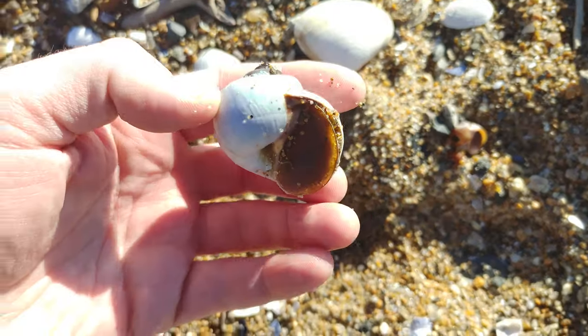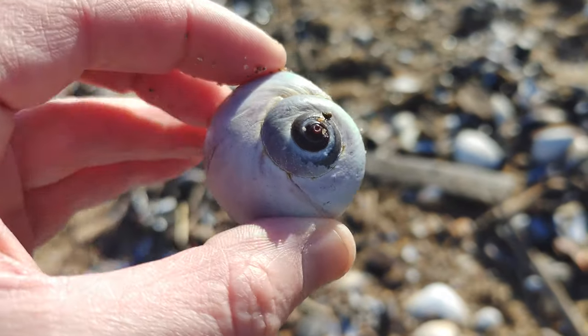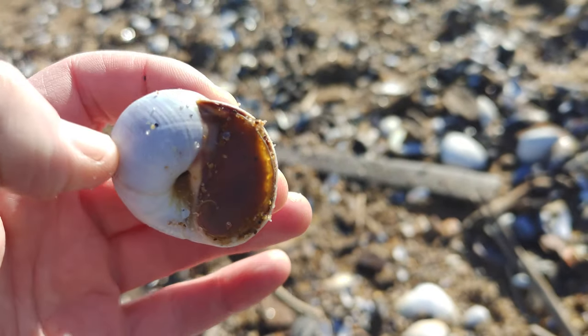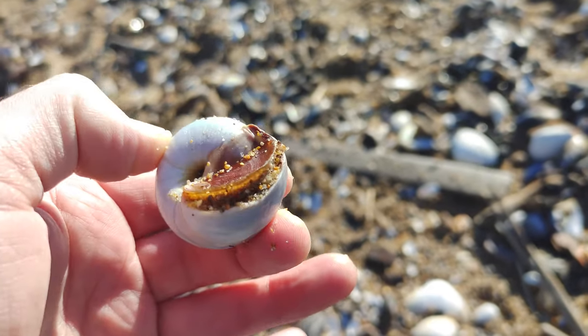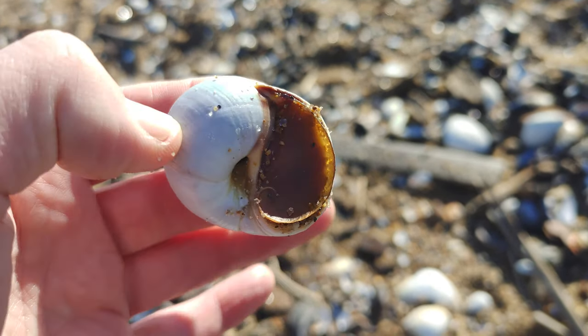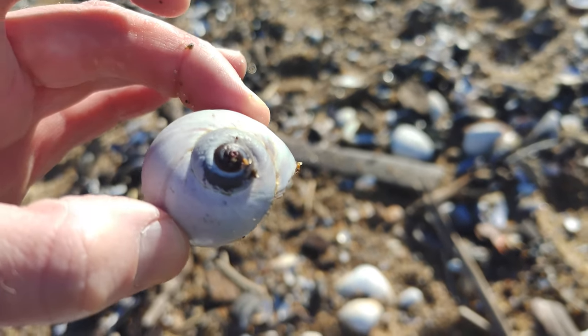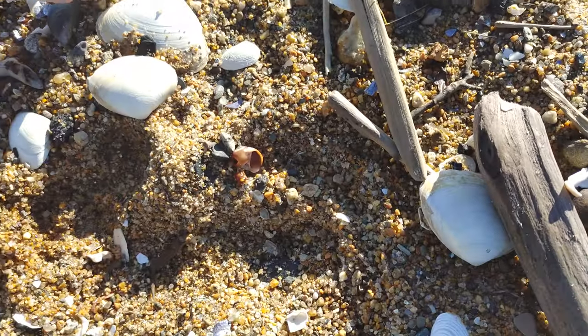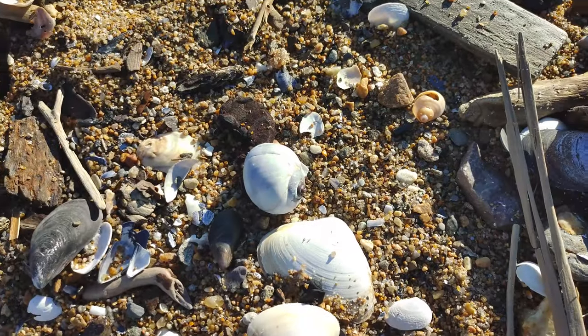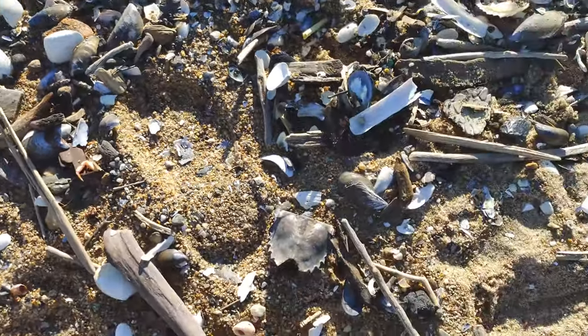Oh, live. So this one's interesting. This is actually a live moon snail. I'm not sure if he's still alive, but he does still have his operculum, which is that trapdoor, that brown segment there of the shell. This is a common northern moon snail. I'm going to let this guy back here, right where he was. Probably got left by the tide. I don't think he's still alive. He wasn't moving at all.